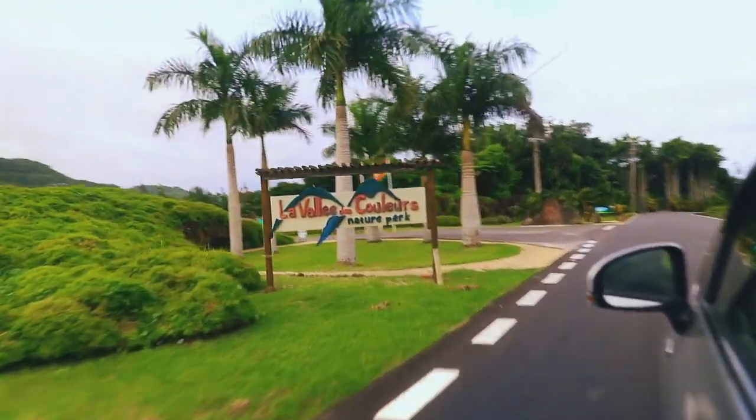Just like that, our ATV quad bike adventure is finished. A lot of fun, definitely recommend it at La Vallée if you're ever around in Mauritius. Really good fun, lots of cool stuff to see, lots of beautiful Mauritius nature to get lost in. So highly recommend it. But we're done now, got the adventure bit out of the way.